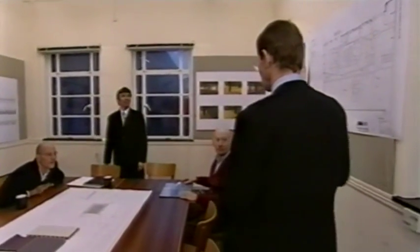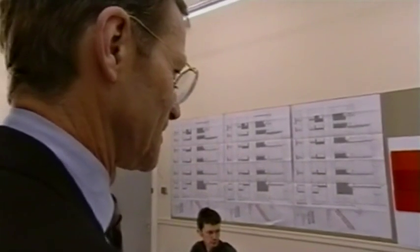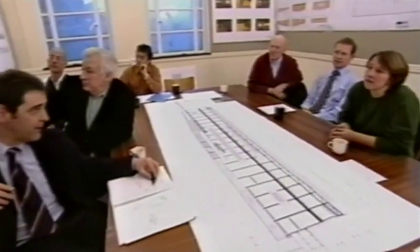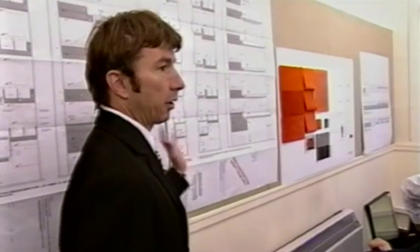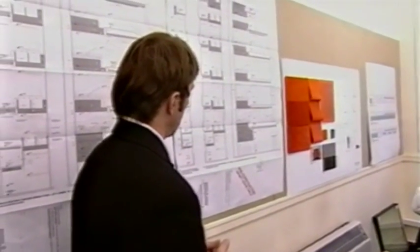The slight hiccup is to be discussed at one of the regular meetings where key design decisions are approved by Nick Sirota, director of the Tate, and his director of buildings, Peter Wilson. Harry Gugger has to persuade the group to agree to what he sees as a very important change in the design. There's a mistake in the plans for the grand stair, and Gugger has to choose his words carefully if he's not to alarm the meeting.